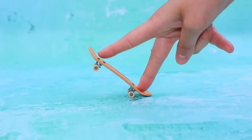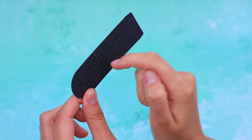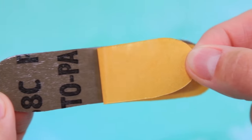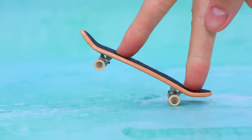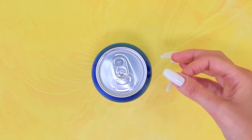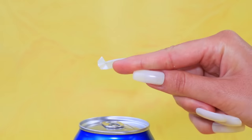Woohoo, a skateboard. Know any tricks? This covering will keep your shoes from slipping around. Cut it out. Remove the protective layer and stick it on. Nice. The mini skateboard is fast and safe. How can I open this soda can with my long nails? Ouch, now I broke my nail. Bummer.